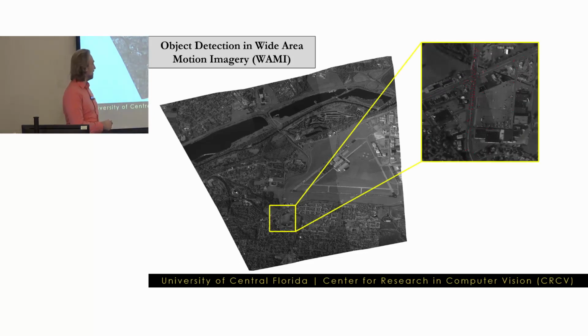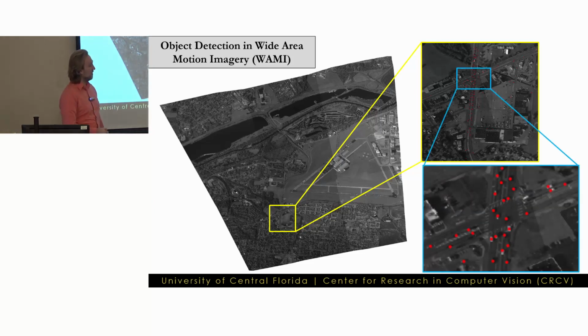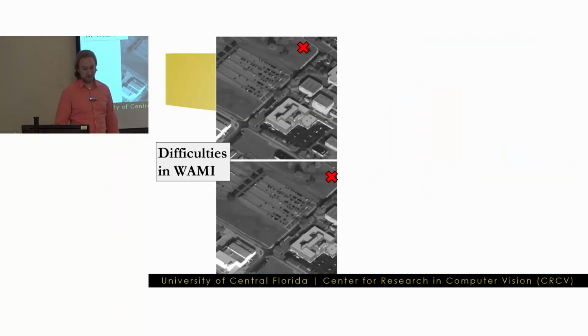So here, we'll blow up a small section. This yellow section is enlarged. And I don't know if everyone in the back of the room can see these red dots, maybe. We'll blow it up one more time. Here's a blue section that's enlarged. So this is the goal. This should be the output of our algorithm: it should take in this, or a section of this, and output these red dots. So a little bit different scale problem than typical object detection works with.